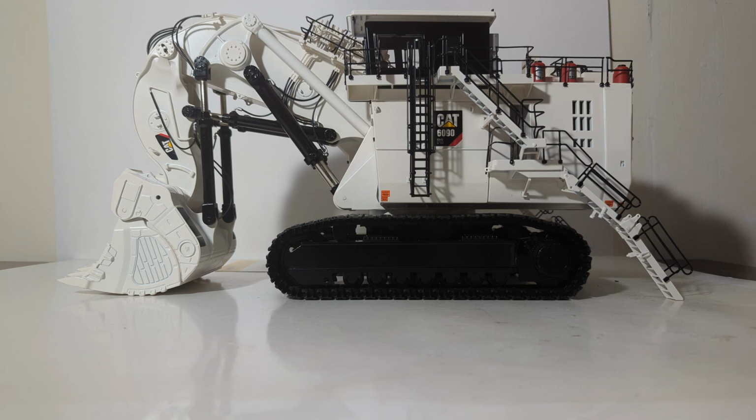Now, finally, let's talk a little bit about the model. So as I said during the introduction, this is a 1:48 scale die-cast scale model replica of the Cat 6090 FS hydraulic mining shovel in mining white. 609 of these were made, and they were released in late September 2023. The model dimensions include a length of 18 inches, a width of 8 inches, and a height of 8 inches.